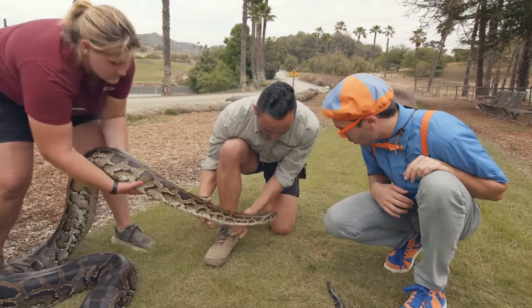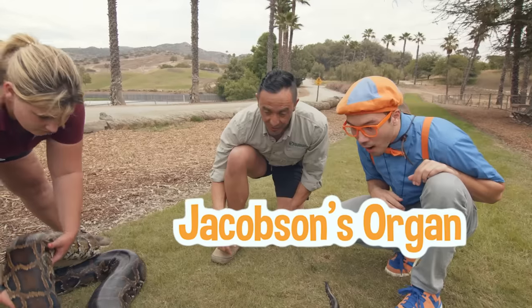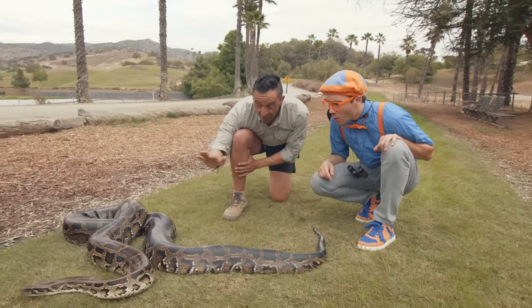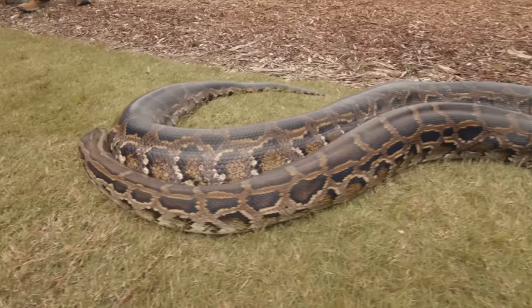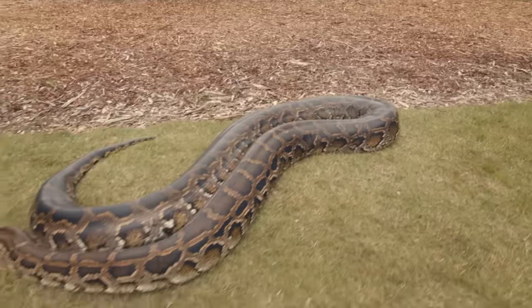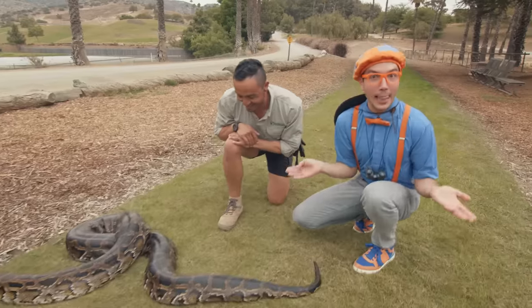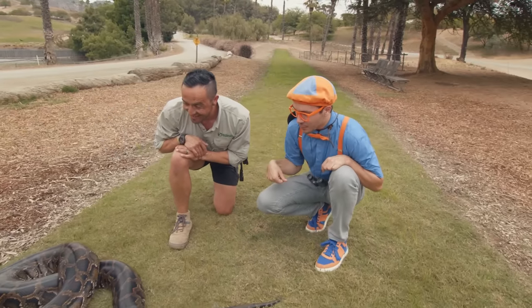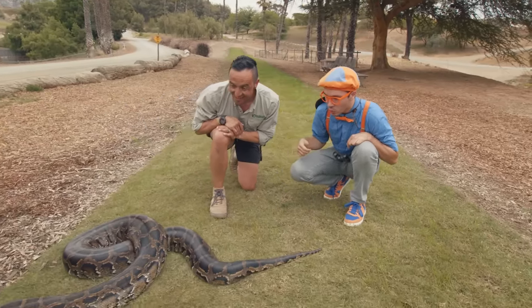You know, he's actually tasting the air. So he has an organ in his mouth called the Jacobson's organ, which helps him actually detect prey. So he can pick up scent particles in the air to help follow his prey out there. Whoa, that is really amazing. It sure would be silly if I was walking around with my tongue out. I'm not a snake. Whoa, but this snake is so cool.